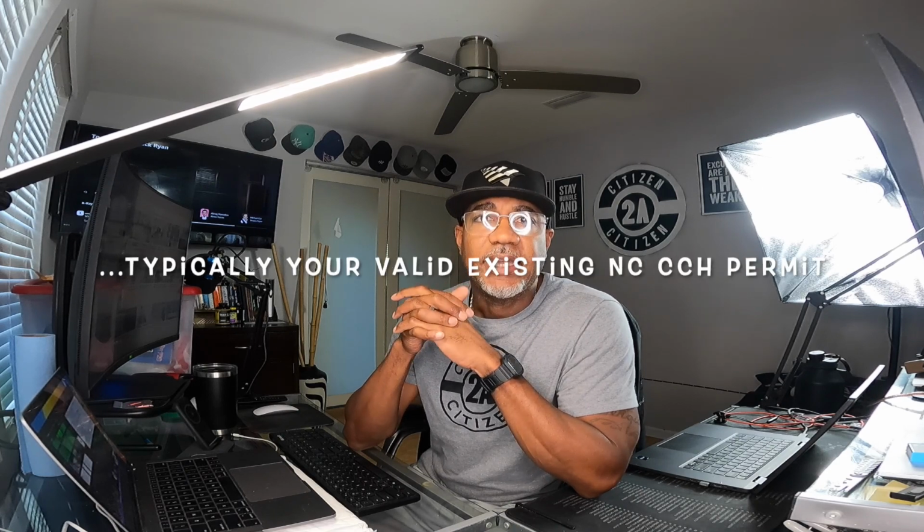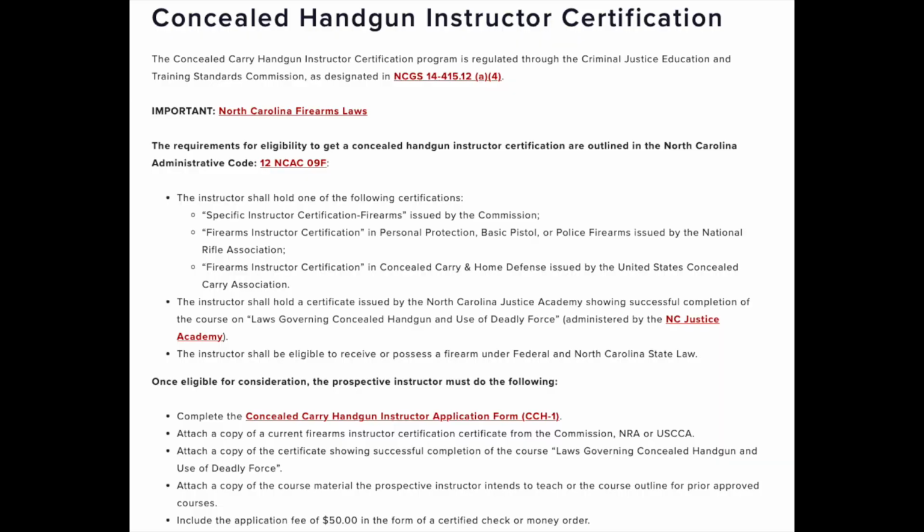Also, you have to already have one of the following, let me just make sure I get it straight here. You have to have specific instructor certification in firearms issued by the commission, or a firearms instructor certification in personal protection, basic pistol, or police firearms issued by the NRA, hence the certifications that I have, or a firearms instructor certification in concealed carry and home defense issued by the United States Concealed Carry Association, USCCA.